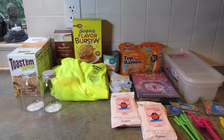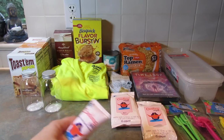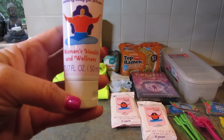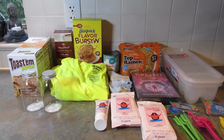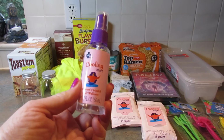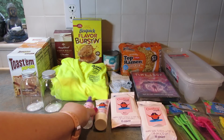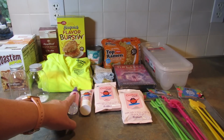Then I picked up the cooling gel. It's a cooling body gel lotion. Oh, you get 15 of those in the pack. And this is 1.7 fluid ounces. And I also grabbed the cooling mist. Women's health and wellness, it says on them. So we'll give those a shot. This one's also 1.7 ounces.